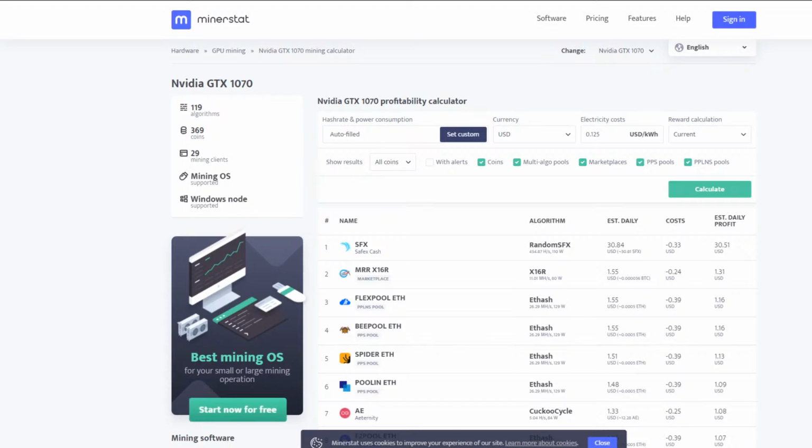Let me see. Some Goblin has some more questions here. Probably looking at ETC, Ergo, Raven. If you're going to just mine the coin directly, which means you have more experience, then yes, you would probably want to mine one of those coins. But currently, because I know they're new to mining, you probably just want to stick to NiceHash. It's probably your best bet. It's the easiest way to do it.